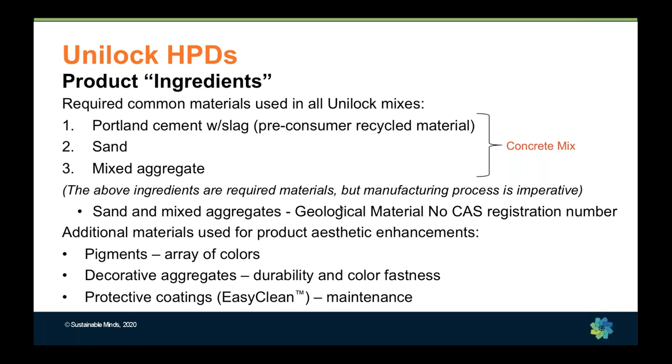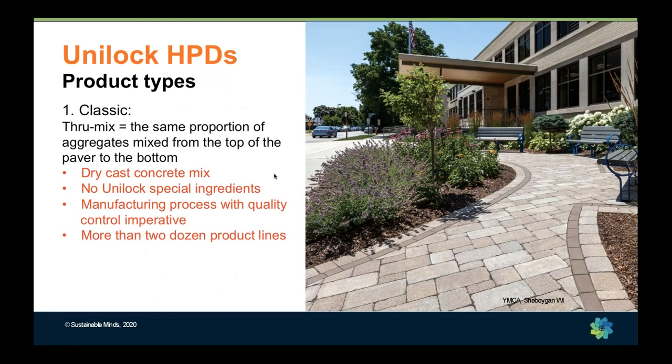And then we have the specialty ingredients that really create that aesthetic enhancement, whether it be pigments to make the colors that you're looking for, decorative aggregates that have durability and color fastness to them, and then protective coatings, which is one of the new things that's come around this last half decade or so, that are applied in the manufacturing process and cured with the product. So we'll talk about all those. I did leave one very important ingredient off this list. I'm curious to see if anyone will recognize that as I go through the presentation. And if I forget, remind me to mention it at the end.